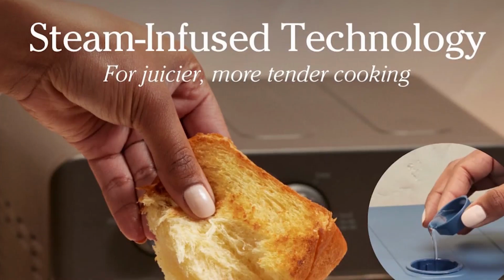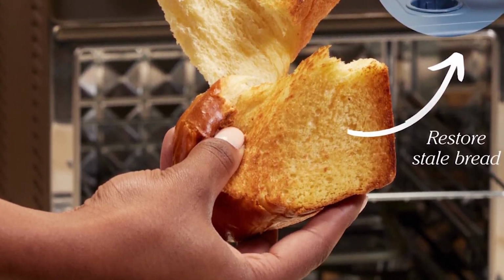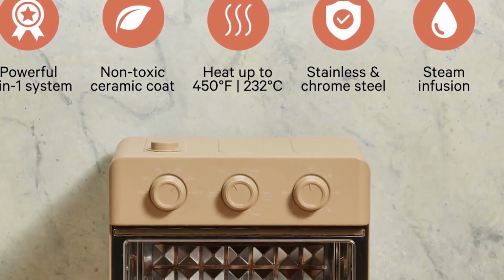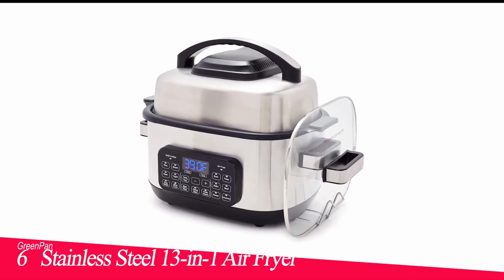I love how this feature works regardless of your cooking setting. Simply pour water down the steam inlet to revive stale rolls and old pizza. It works.